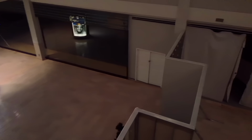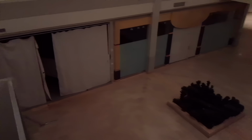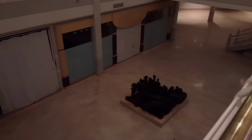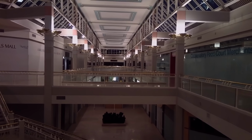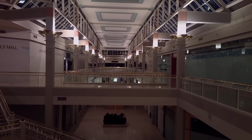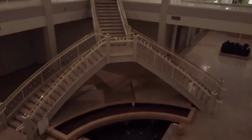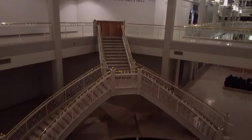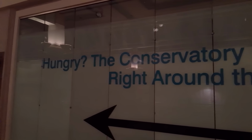What got me interested in returning to this mall was that I saw a video on YouTube that someone posted as they walked through the mall at night. And when I saw the video, because I had only been here in the daytime, I was like, oh my gosh, that is so creepy. And when I went back to this mall at night, I just went recently with my friend Tyler. It was like the creepiest thing I've ever seen.